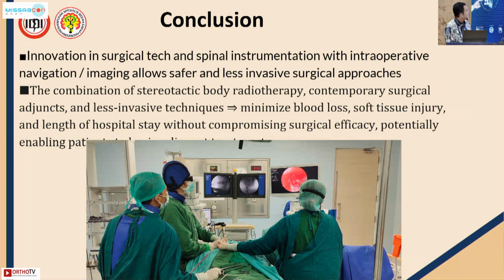So I think these days, novel spinal instrumentation and intraoperative navigation and imaging can allow a less invasive surgical approach, and that combination can minimize blood loss, tissue injury, and length of hospital stay.